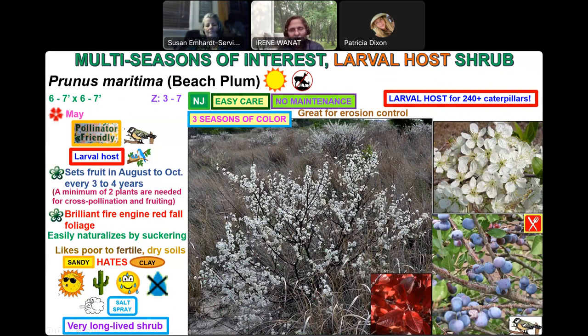This plant also is one of those that starts blooming early in the spring, before the leaves even come in. And it draws all these wonderful pollinators, and then the leaves come in, and in the fall you have this wonderful fall foliage. What's unfortunate about this plant is that it doesn't give you these beach plums every year. I think about every 2 to 3 years, sometimes 4 years, you'll get these berries. And it's always good to have more than one beach plum growing, because they can cross-pollinate. And the more beach plums that you have, the better production of these beach plums you will have. And as you can see, this is a larval host for, look at how many caterpillars of moths and butterflies.